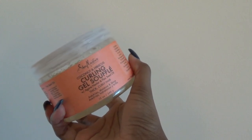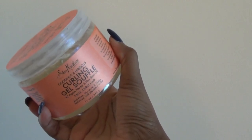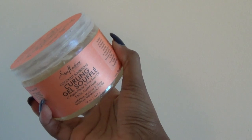Next, I have a few products from Shea Moisture. So I really wanted to pick up a gel because I know a lot of naturals like to use gel in their hair to define their curls, but I realized that I don't think I really like to put gel in my hair. But anyways, I was trying out the Coconut and Hibiscus Curling Gel Souffle. Looks like this.